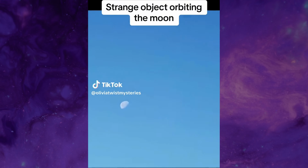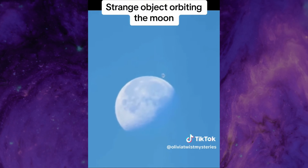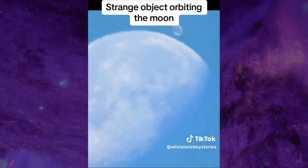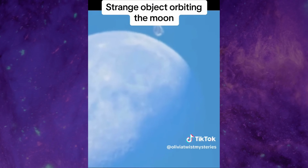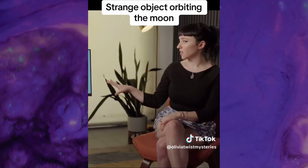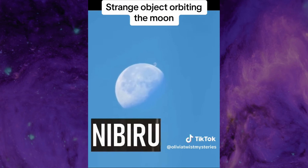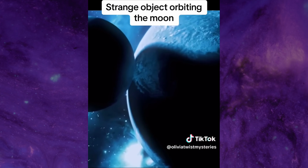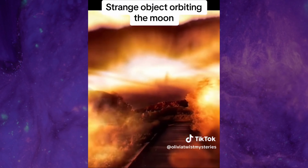In 2018, this footage of the moon was captured and shared on social media. As the camera zooms in, a large circular object seems to be orbiting the moon, moving slowly and then rotating and traveling behind it. Some people watching this video theorize that the object near the moon is the planet of Nibiru, which is part of an end-of-the-world prophecy that said Earth and Nibiru would collide in a cataclysmic event, effectively ending the world.